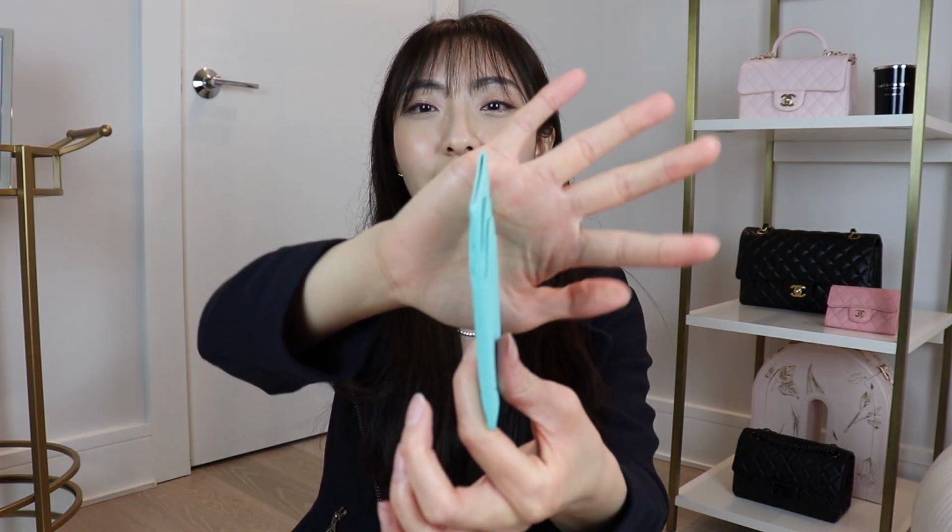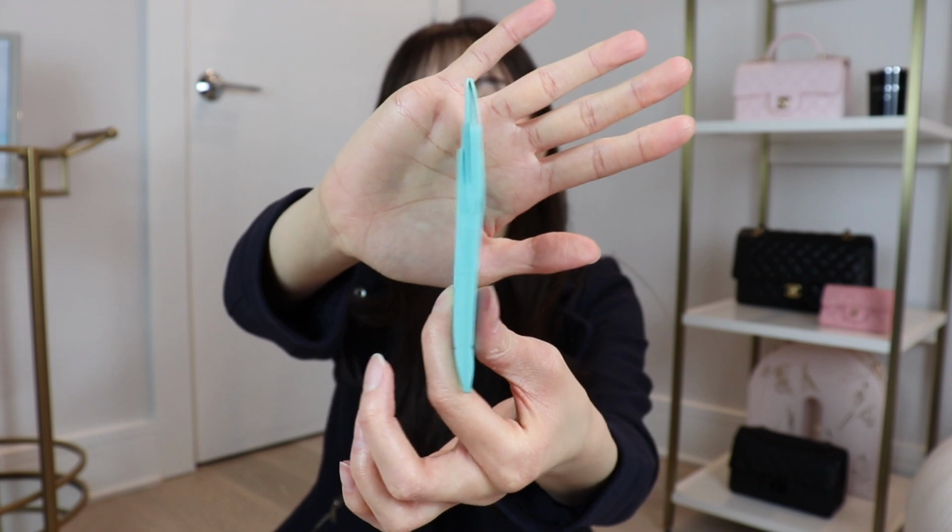So when I do that with my Chanel card holder, I basically have to take the whole card holder out in order to get my cards out, and I wanted to be able to keep my card holder in my bag and be able to take the cards out. So that's why I decided to go for this card holder, and it's just such a compact shape. Like, you see how it's like nothing at all.